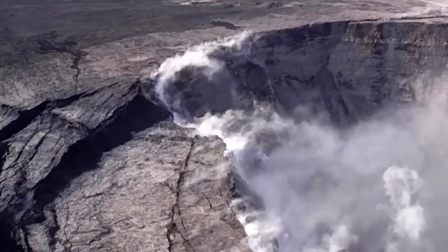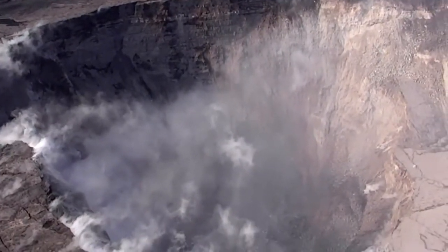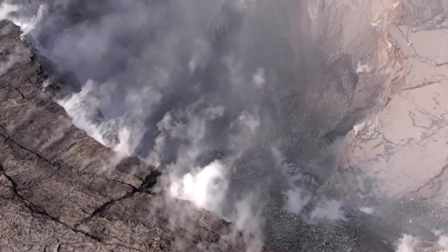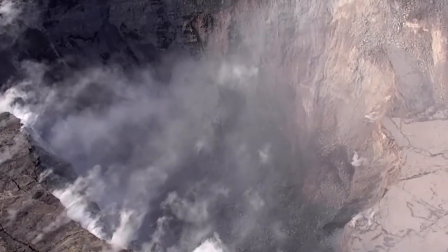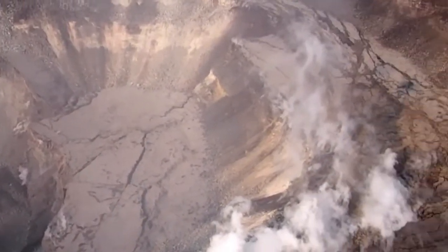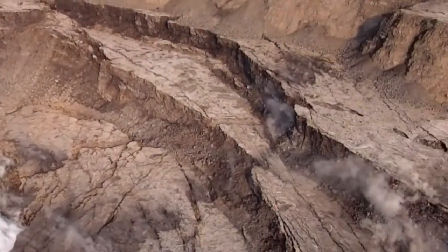An explosion at Kilauea's summit on Sunday was equivalent to a 5.3 magnitude earthquake, experts said. County officials warned people to stay indoors in the recent aftermath due to volcanic ash and steam punctuating the air. Residents were also advised to check their water system afterwards to ensure it was not impacted.